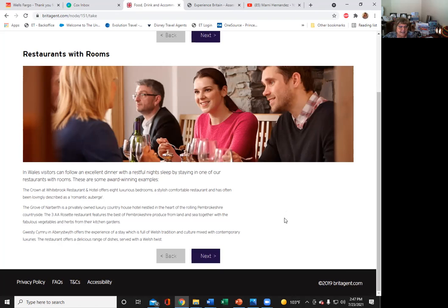The 3 AA Rosette restaurant features the best of Pembrokeshire produce from land and sea, together with fabulous vegetables and herbs from their kitchen gardens. Gwesty Cymru offers the experience of a stay which is full of Welsh tradition and culture mixed with contemporary luxuries. The restaurant offers a delicious range of dishes served with a Welsh twist.